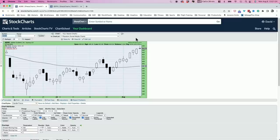On Adobe, you could call this a couple different things. You could call this a shooting star candle, which is when the open and close are near the lower end and you have a big upper handle. Or you could call this a doji candle, which is when the open and close are right about at the same level, and it's really close to that. You actually call that, oh man, I should know this and I'm blanking on it.